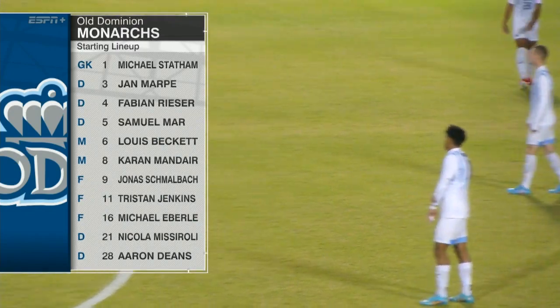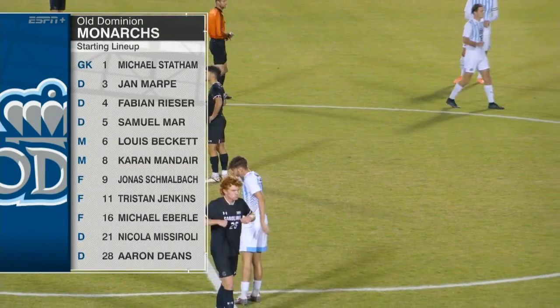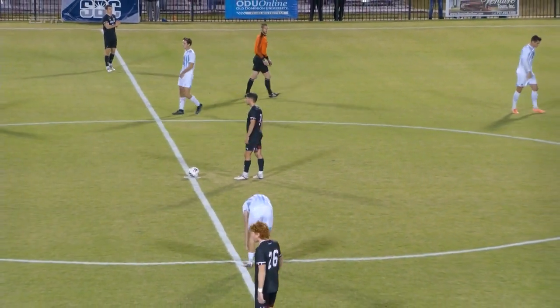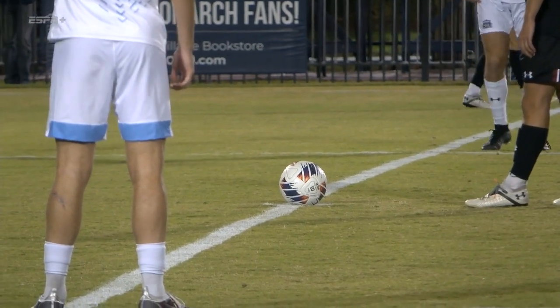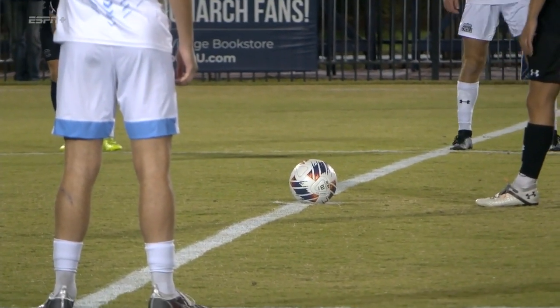Nicola Mestrioli will round out the defensemen, or the midfielders. In the middle up front, it'll be Tristan Jenkins, who leads the Monarchs in scoring. Beside him will be Michael Eberle. Aaron Deans also will be in the backfield on defense for Old Dominion. Gamecocks win the toss. They will get the ball.